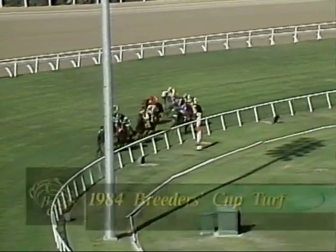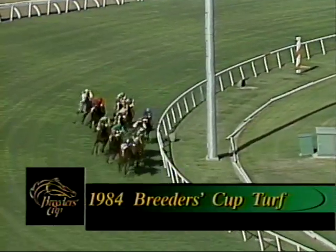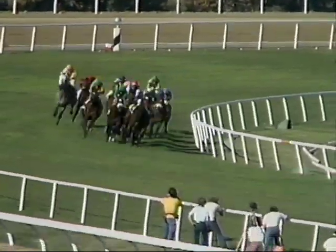Next up, the mile-and-a-half turf with a purse of $2 million. 1983 Horse of the Year All Along from France. Second choice in the race to the American Majesty's Prince.